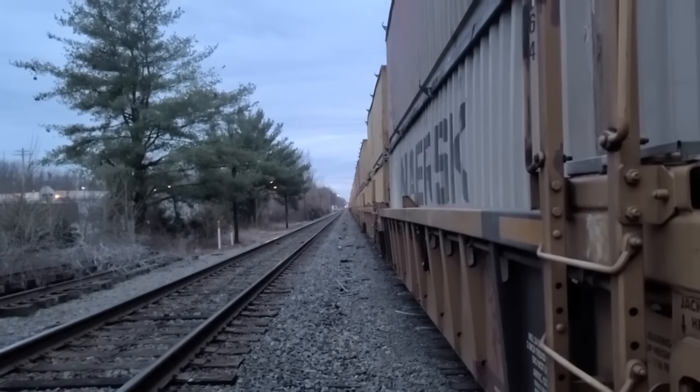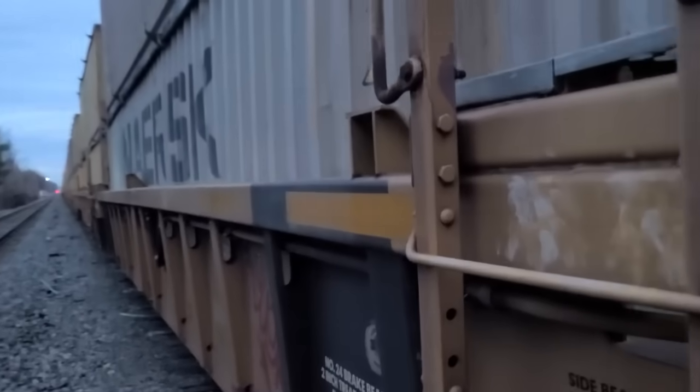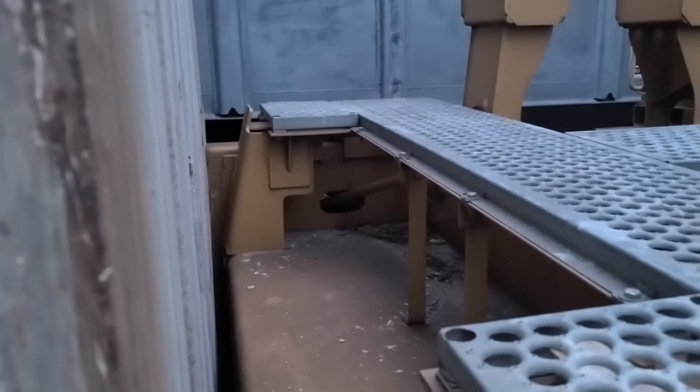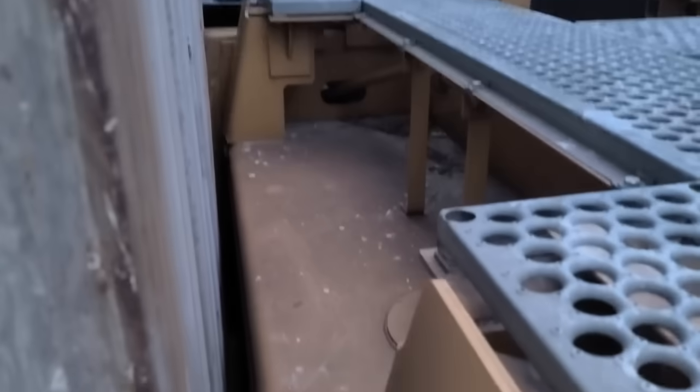Well, this trash train IM just came in. It's got a pretty good mini well on it. See, my bucket will fit upright underneath there, so I can lay out.